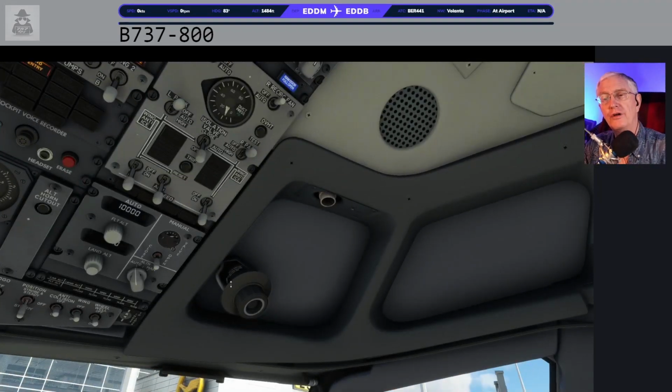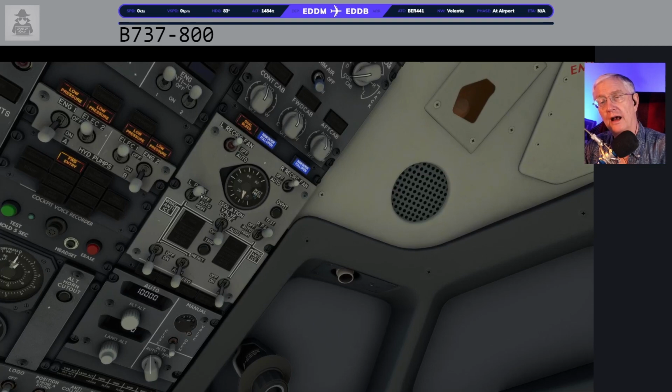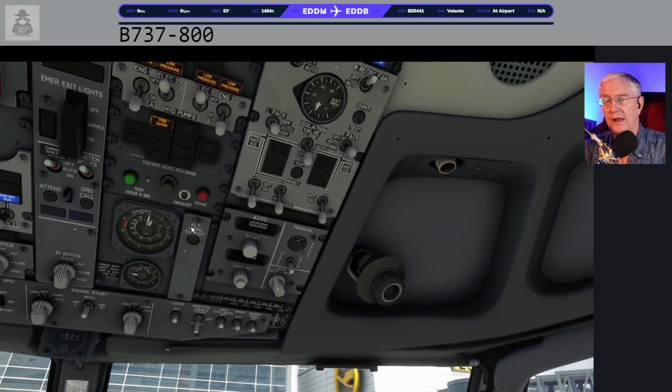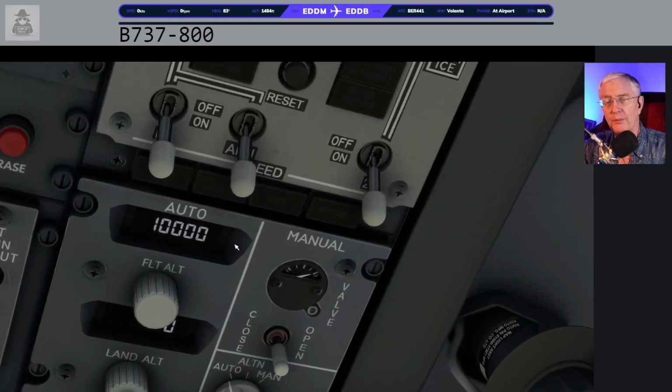We have pressure. We have pneumatic pressure, air running through the air ducts. So now we can turn on packs for our own air conditioning. And this would be the point where that fictional air conditioning line from the jetway that you saw, they would disconnect that. Let's come on in here, and we're going to set a couple of numbers.